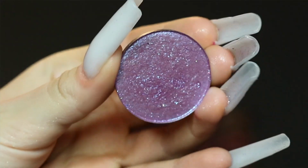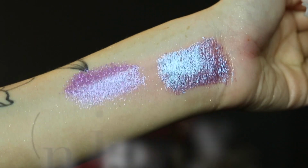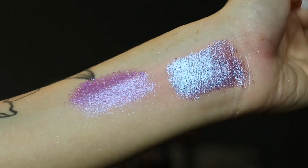Okay, so this one here is Insane. You know, insane, but spelled with an N. N as in Nancy. It's just this beautiful purple with a pinky blue reflect in it. I love these kinds of colors. And it has a really nice texture where it seems like a really buildable shadow. It's kind of like a harder pressed version of Leno from the Midas and JD Midas and Smoky Glow.